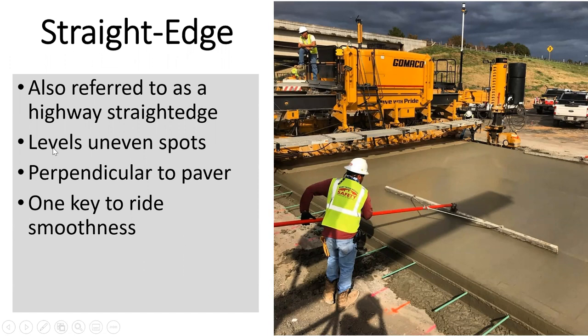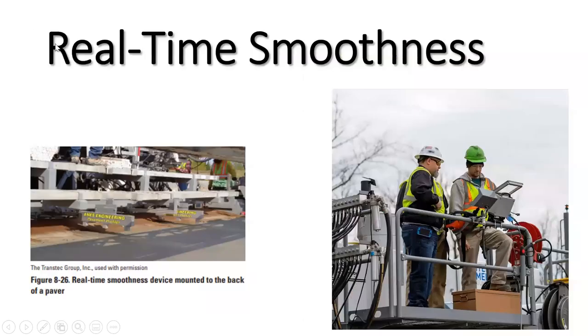This is going to help level out these uneven spots. This is a 10 foot long, so 10 foot really helps out. You can highlight those problems. You can really see, especially 3/8 of an inch or less, it can really show those holes. And you can go back and re-level things, or you can even just put the straight edge down and do a check to make sure that there's not going to be any ride smoothness issues. So real-time smoothness, you can actually go through.